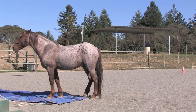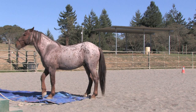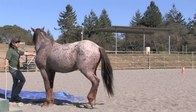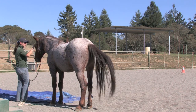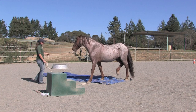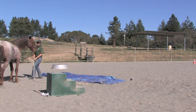I knew once he got just one back foot on the tarp, he would be a little bit more nervous. But he settled pretty quickly. And finally, he made his first skittery run across the tarp. What a brave horse.